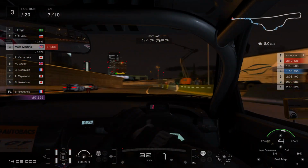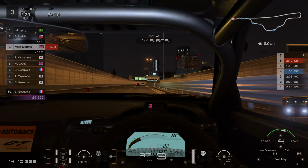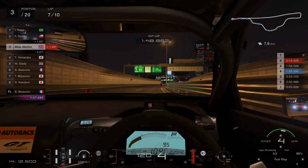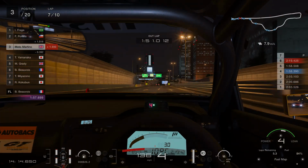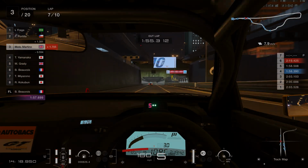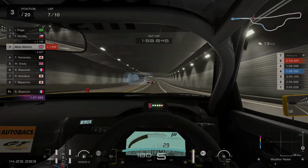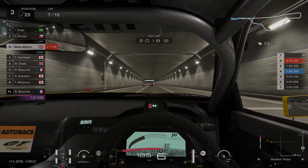There you go, just had to have a little nibble, did he? Just had to have a little nibble. Right, we're okay on fuel. We're okay for weather, looking at that. That's miles away.